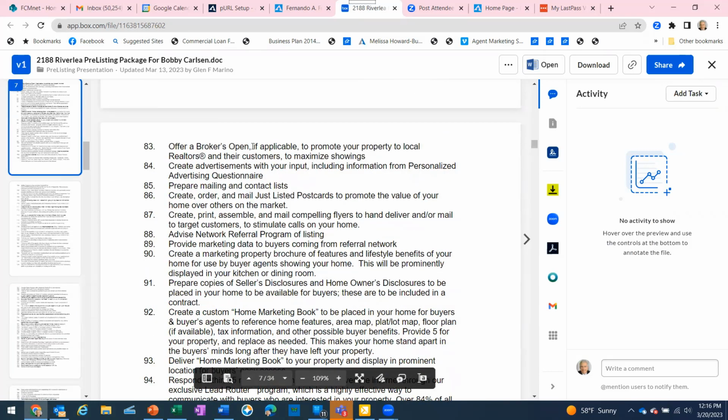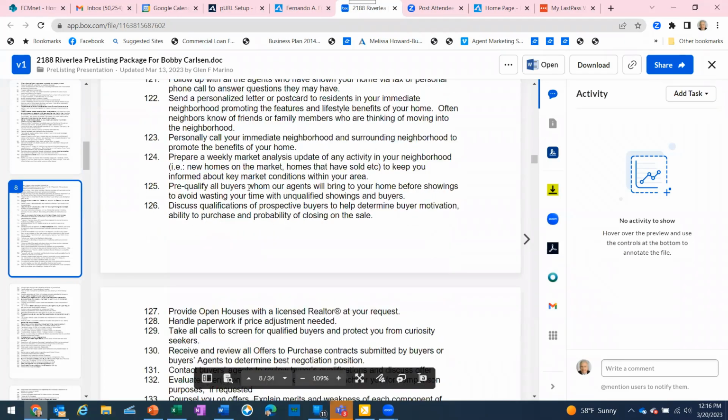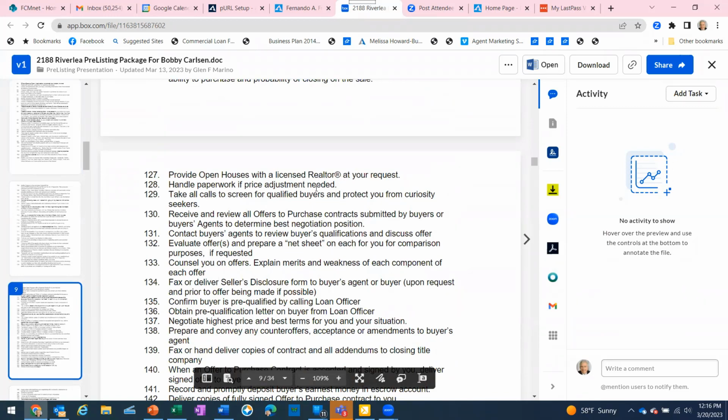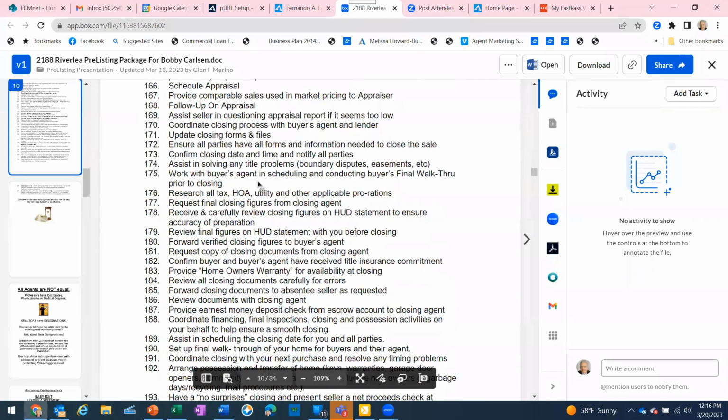You're going to offer a broker's open house. You're going to create advertisements with their input. You're going to submit a digital montage of photos complete with personally written remarks detailing your home and upload it on websites, be it real estate websites, be it social media websites. You're going to provide open houses with a licensed realtor at their request. You'll set up a schedule of open houses with them. You're going to assist the seller with identifying and negotiating with trustworthy contractors to perform any required repairs. You're going to schedule the appraisal.